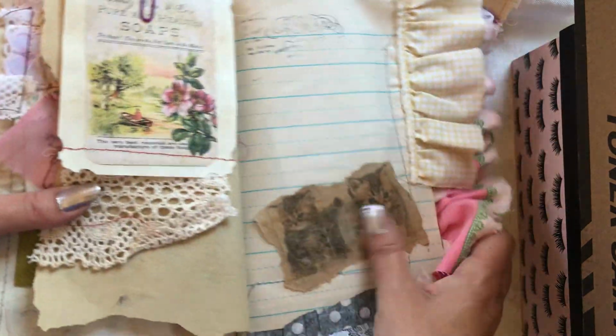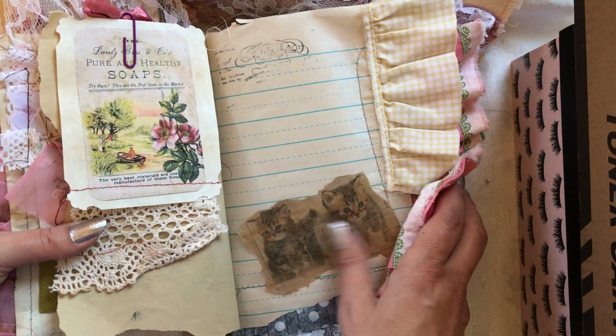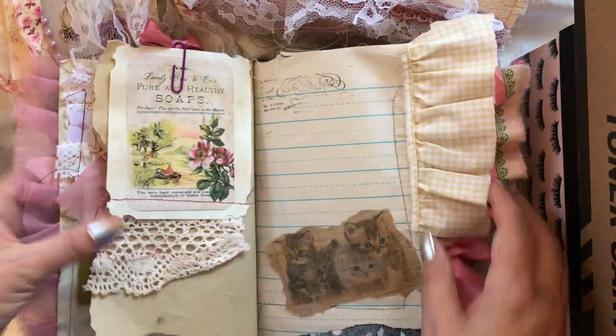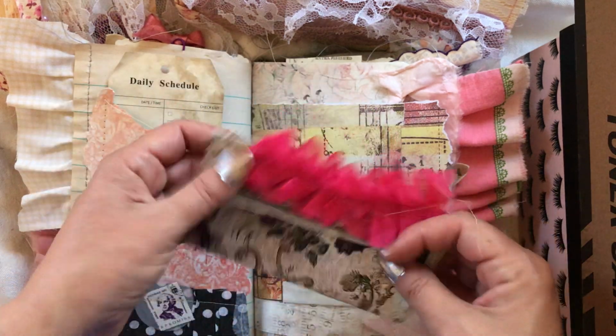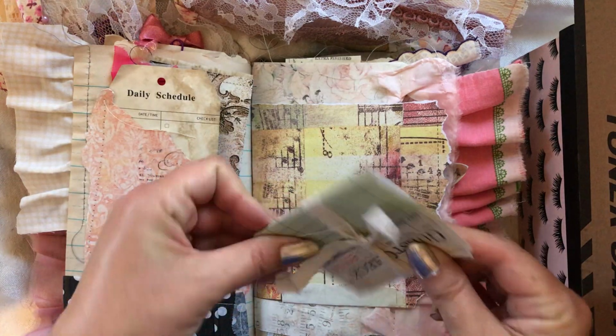This one has been decoupaged on here. It's kind of in clear gessoed, has a sandpaper feel to it. These kittens are so cute. Big pocket here. This is a sewn together envelope for you to use, and a guest check booklet sewn together.